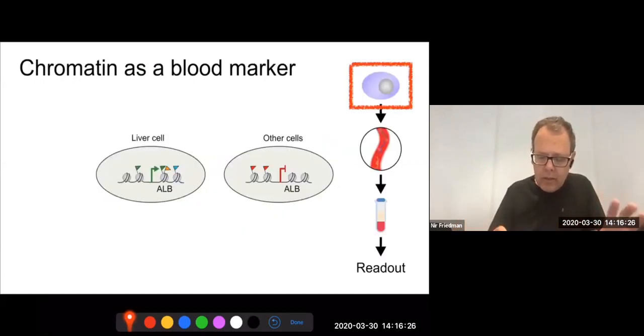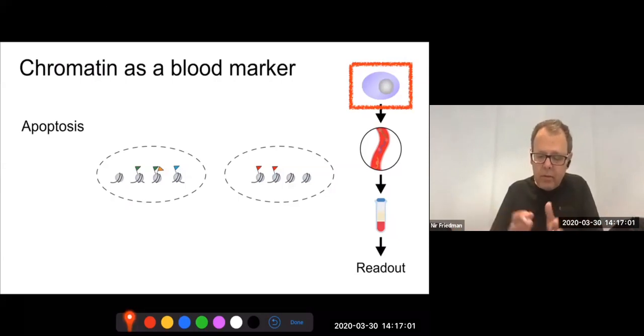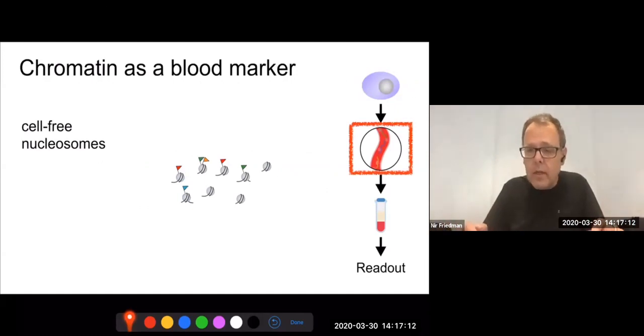So assume we have several cells drawn very schematically. And only in the liver cell, the albumin gene, which is the albumin encoding gene called ALB, is packed with those green flags. In all other cells, it's packed with those red flags. Now suppose two cells, one a liver cell and one another cell, die. When they do, they go through the process of coordinated cell death, which is called apoptosis. The cell is chopped up into pieces. The pieces of the chromatin are now separated from each other, and they are essentially collected in the bloodstream where they join many other pieces of DNA from all the other cells that died in the recent few months.